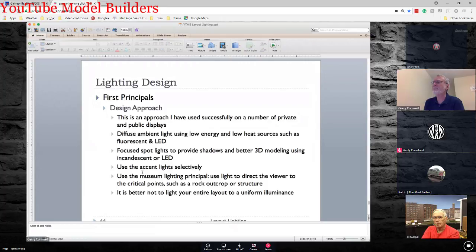So use them selectively. Use the museum lighting principle. Use light to direct the viewer to the critical points, such as rock outcrops and structures. It is better not to light your entire layout to a uniform illuminance.